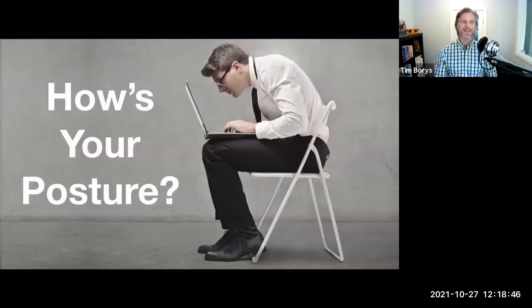So the first thing I'll say is posture. Now, post in the chat if you just sat up straighter when you saw this picture. It's almost to the person. Everyone's like, oh yeah, right, posture. Forgot about that. It's natural. Gravity pulls us down, so our brain is what allows us to get back up into proper posture.